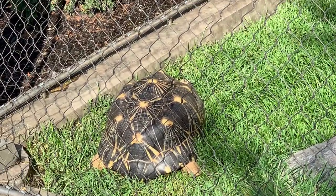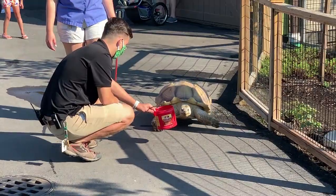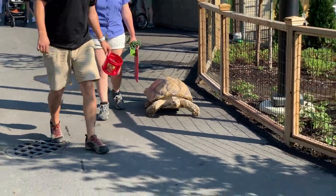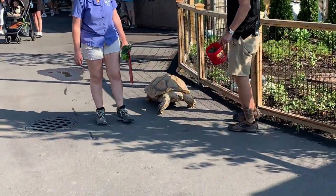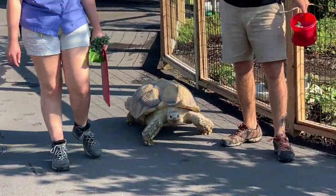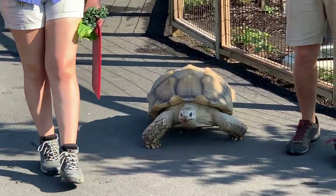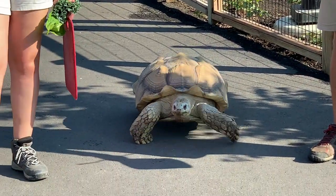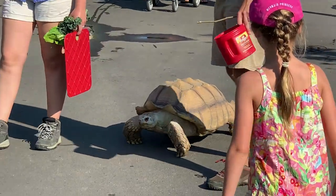So recently a red panda escaped, but now look what else has escaped. A turtle has escaped. That thing is huge. He makes his way out to his yard on his own, to and from. Said the turtle is 120 pounds.